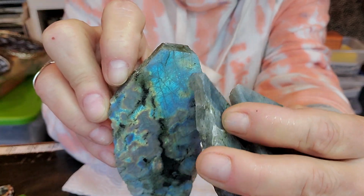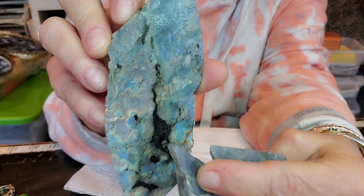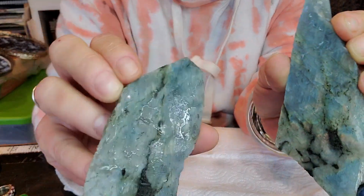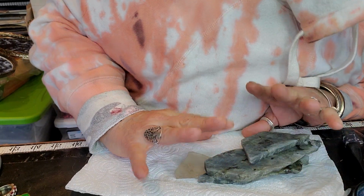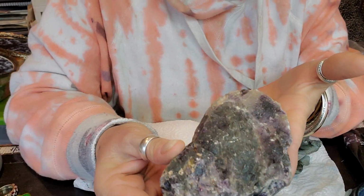Yeah, and I'm going to cut some stones. I like this too. I think that's really cool looking. So I'm going to cut a couple of stones today out of these slabs that I've already got slabbed out here, and I've got some more.